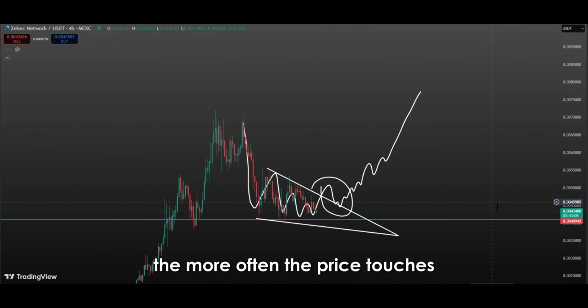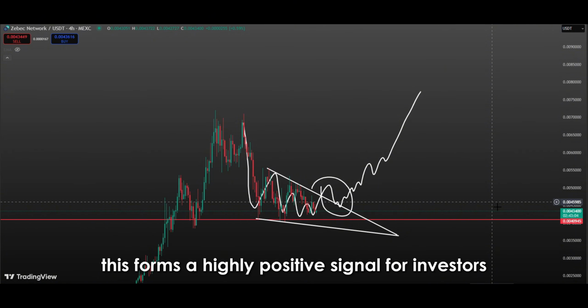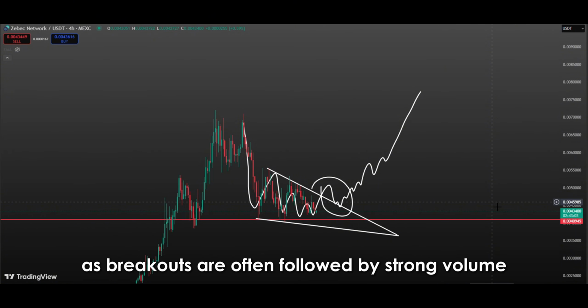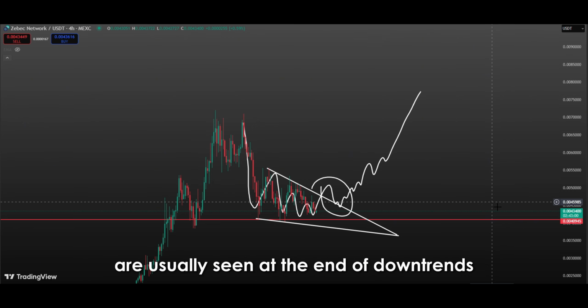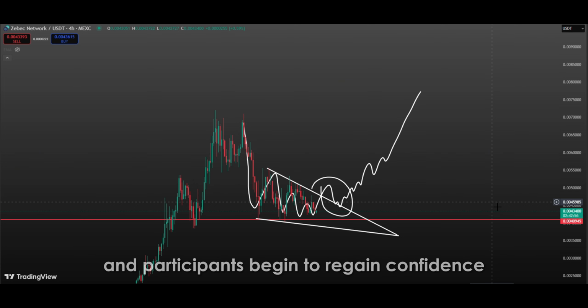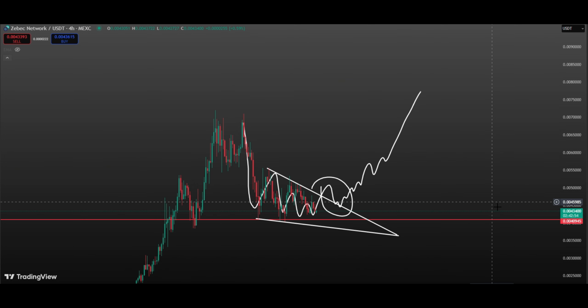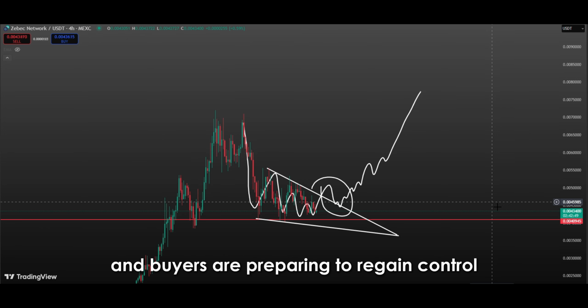So the more often the price touches the upper line of the wedge and lingers around it, the higher the likelihood of a breakout. This forms a highly positive signal for investors, as breakouts are often followed by strong, volume-supported rallies. In addition, falling wedge formations are usually seen at the end of downtrends and are interpreted as signs of recovery. These patterns tend to emerge when the panic in the market starts to subside and participants begin to regain confidence. The very formation of this pattern is already a positive sign, indicating that selling pressure is easing, the strength of the downtrend is waning, and buyers are preparing to regain control.